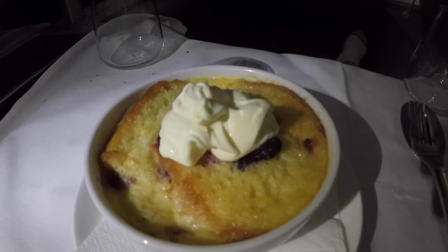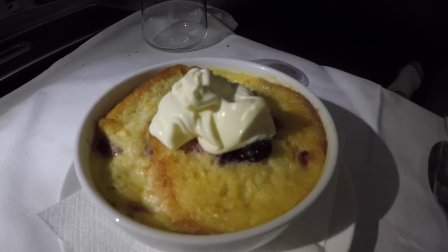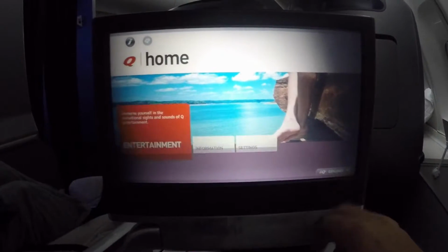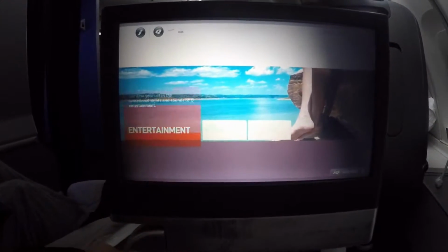And then we move on to dessert, which was a berry pudding with a little cream dressing on it. Really flavorful and overall very well done. Flavor was absolutely amazing, and really very satisfied with the brief but short meal service.